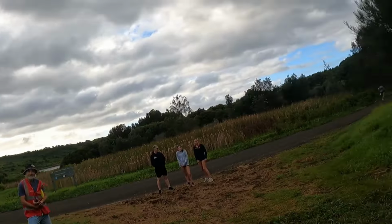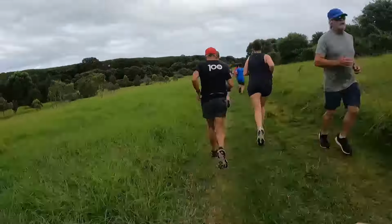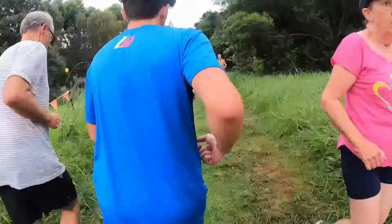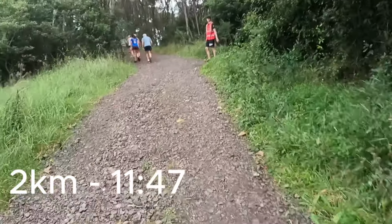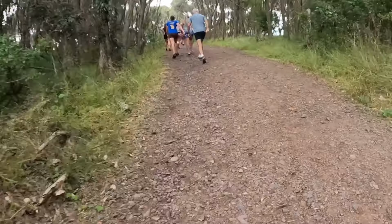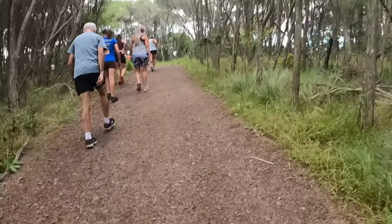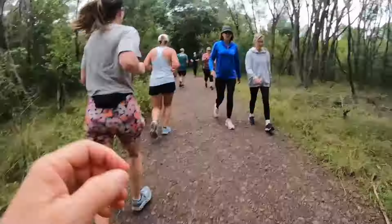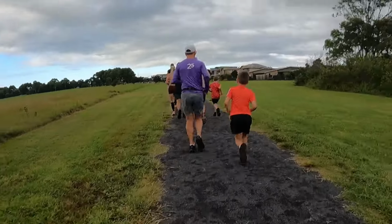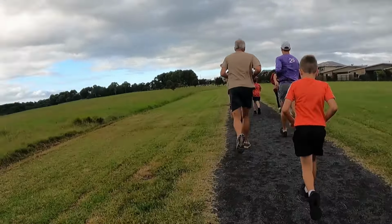Right, now we're off the rock section and we've hit the traditional cross-country grass bit. All right, we're at the turnaround. Thanks for volunteering. And we turn around and back up the hill. Thanks for following, buddy. As you can see, the first of the hills ends up with a few people walking.